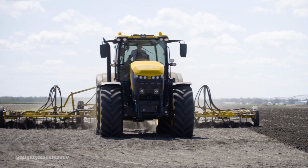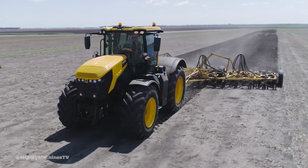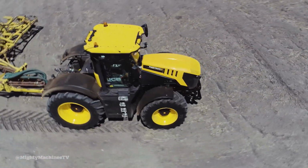Before the break, I was tooling around a farm in the impressive JCB Fastrac, and it's fair to say I was in love with it. This thing is naughty. It doesn't feel right. Oh, but it feels so good at the same time. Oh, how good. You naughty Fastrac.